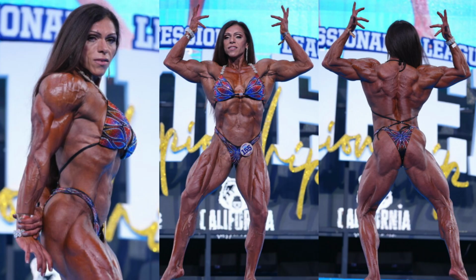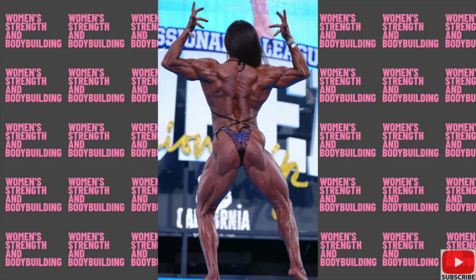But one thing that did impress me about Emilia was her back development. I mean, check this out. It looks pretty on point. If she can tighten things up and add some more size, she might be able to move up a placing.